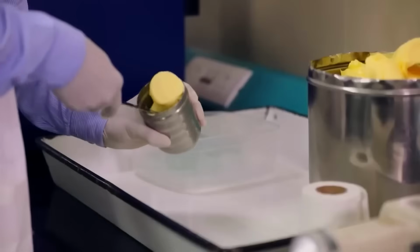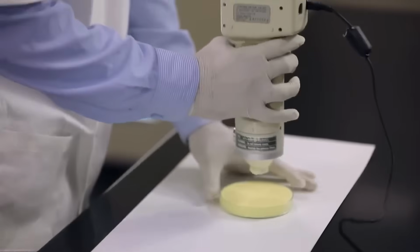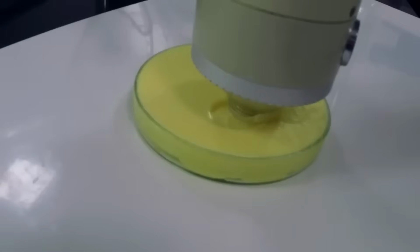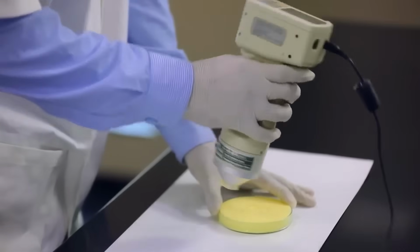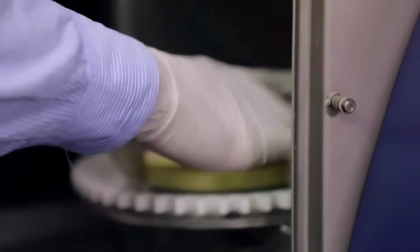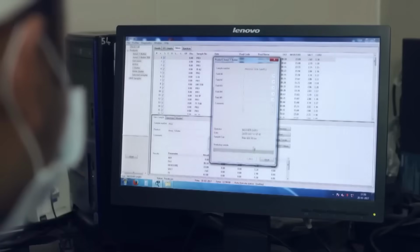Quality control measures are enforced throughout the production process, with multiple checks and tests ensuring compliance with safety and quality standards. Microbiological testing confirms the absence of harmful bacteria. Physical tests assess texture and spreadability, and chemical analysis verifies fat content and flavor profiles. Sensory evaluation panels assess taste, aroma, and appearance to meet consumer expectations.